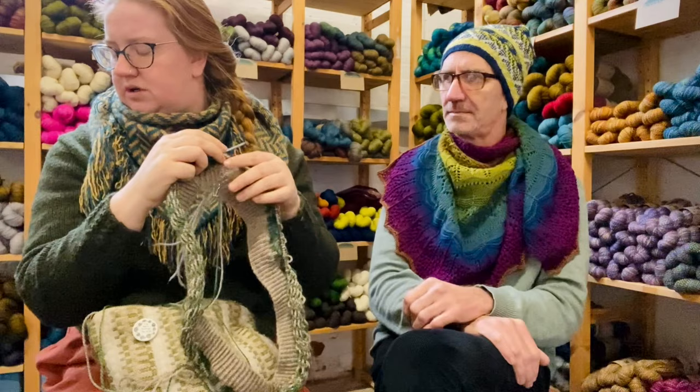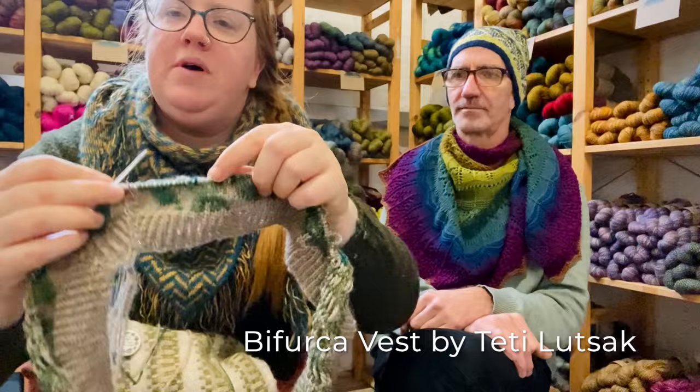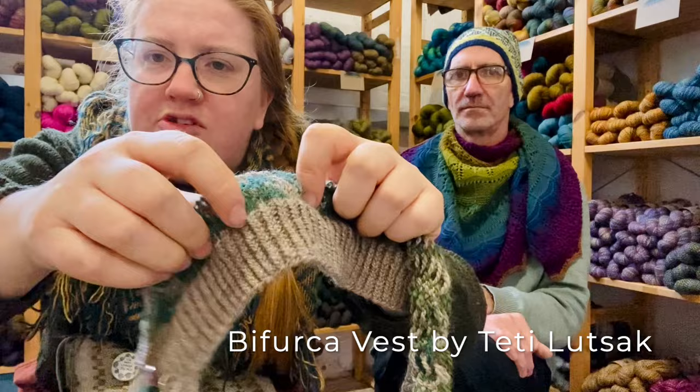But it's a vest by, I'm going to struggle with her name now. You can put it in the comments. Oh dear, it's just gone out of my head. I'll pop it below, what her name is. But it's a vest with a really interesting construction. So I'll put the pattern name in as well. You can have a little look.